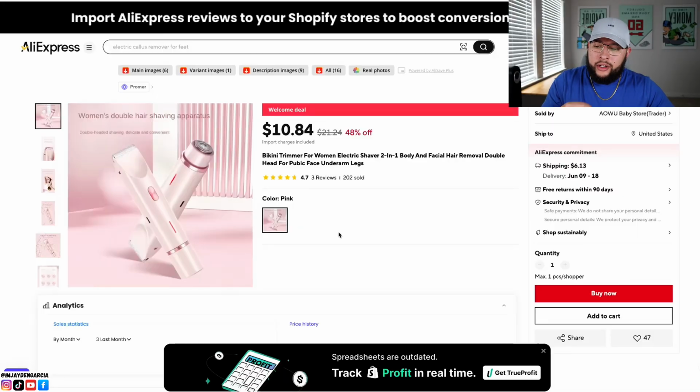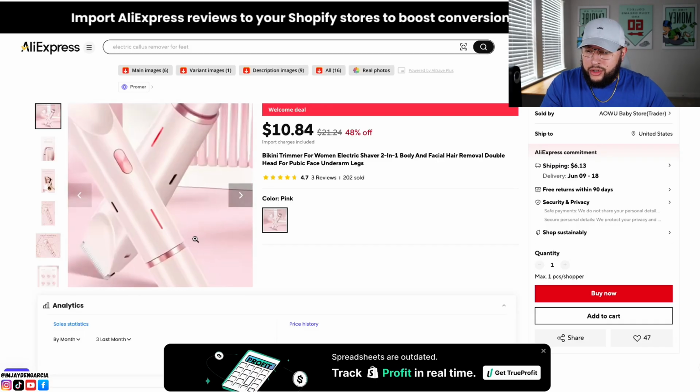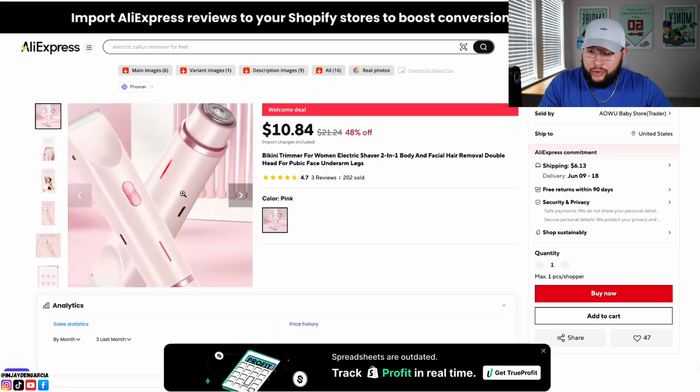All right, so product number 1 is definitely something that you can easily create a successful brand with. And I love products like this because it deals with a lot of before and afters. So this product right here is a bikini trimmer for women, okay? And there's multiple use cases. Like obviously you can just use the regular trimmer. It's nick proof and it's waterproof as well.